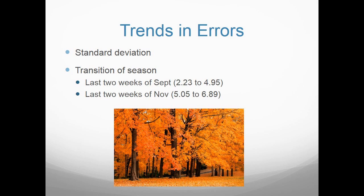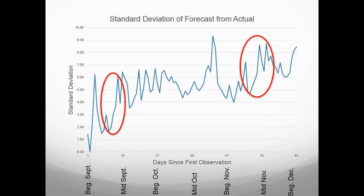We established that Accuweather did not handle the change in seasons well. In the last 2 weeks of September, the transition to fall, the standard deviation average was 4.95, whereas during the first 2 weeks of September, it was only 2.23. This happened similarly in the transition to meteorological winter. During the first 2 weeks of November, the average standard deviation was only 5.05, but then in the last 2 weeks of November, it jumped to an average value of 6.89. Also of note, there was a large spike in the standard deviation in mid-October.